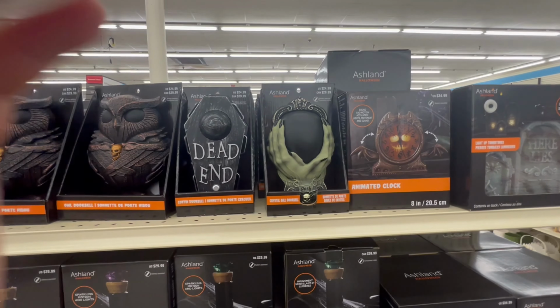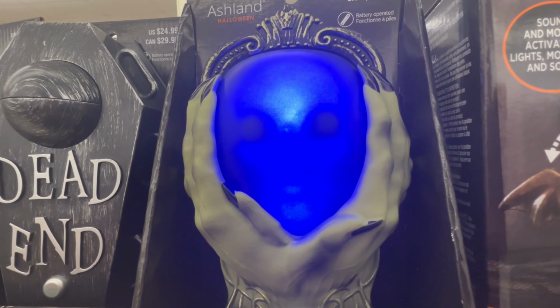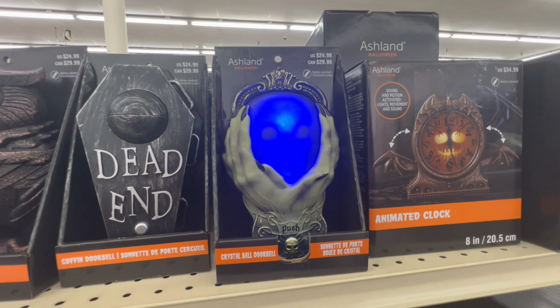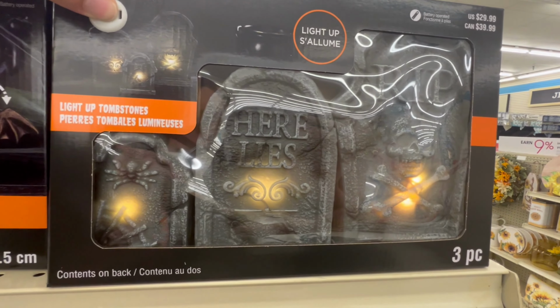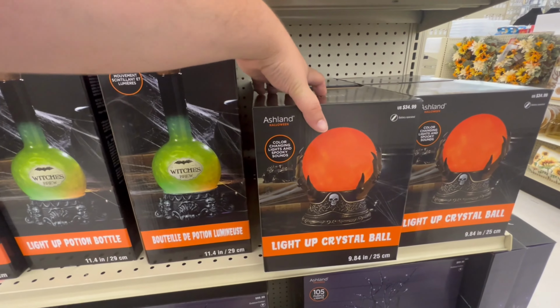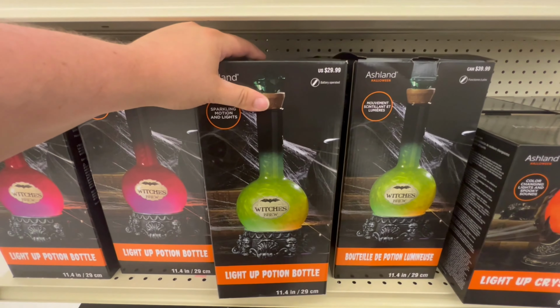That is so cool. It's like a crystal skull. Let's do it one more time. That is cool. Check this out. Light up tombstones. That's pretty cool. Here's a light up crystal ball. I do love the crystal balls. Those are awesome. Here's some what looks like witch's brew. Light up potion bottles. Those are sweet.